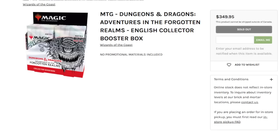Now, I want to do another box here. I want to share something else with you because this is one that's really close to home for me. This is Adventures in the Forgotten Realms. You can see here, it's $349.95 if you were buying it locally. And of course, it's sold out.